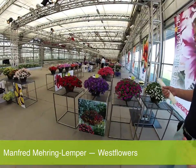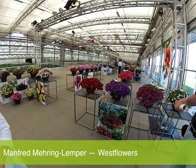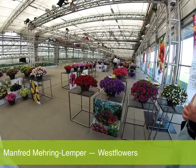Celebration Calibrachoas, we are in a kind of interim phase. We have some special colors like Candy Bouquet. There will be chameleons on the market that are introduced exclusively through Dümmen. That's our breeding, and we have the Celebration range. We added year by year new colors, but also a bit different habits. And now we are working on making the series homogeneous again.